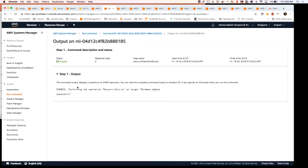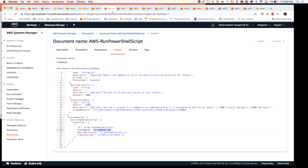Anything AWS does, you type in your PowerShell script there and just run it. You can run it against a whole fleet. And if the output is more than 2500 characters, it's returned to an S3 bucket where you can go and look at the output. So that's a simple way in which you run a command.